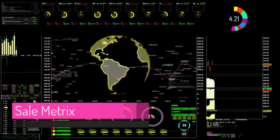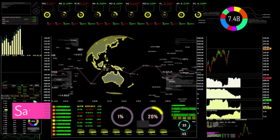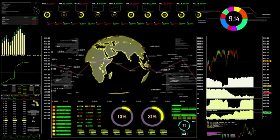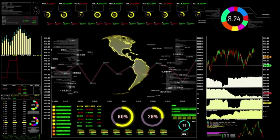Lastly, keep an eye on your metrics. Amazon provides a wealth of data about your sales, customer behavior, and more. Use this data to identify trends, understand what's working and what's not, and make informed decisions to grow your business.